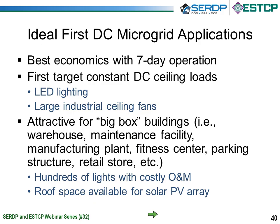This is why we're not focusing, for example, on houses, where many times people are away at work when they're generating solar. We're targeting first constant DC loads. I mentioned LED lighting as the core. We also demonstrated industrial ceiling fans in this DoD project, and so those are available also for demonstration.